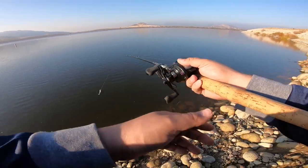If I loosen the brakes or the tension knob on any reel, we will have an overrun. Let's make that spool spin. Daiwa Fuego, first cast.